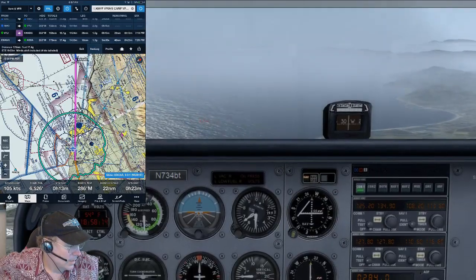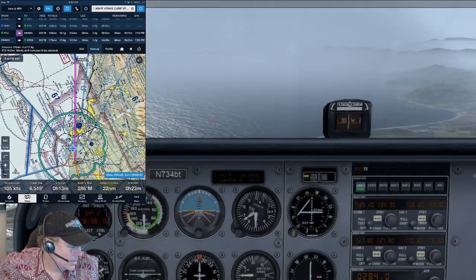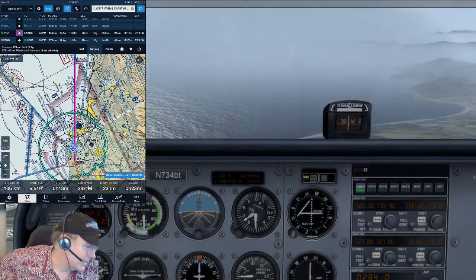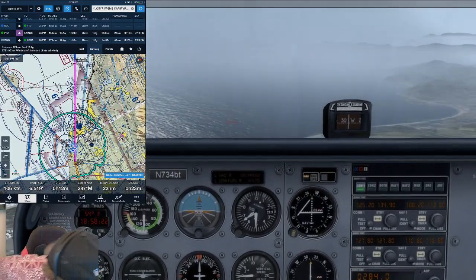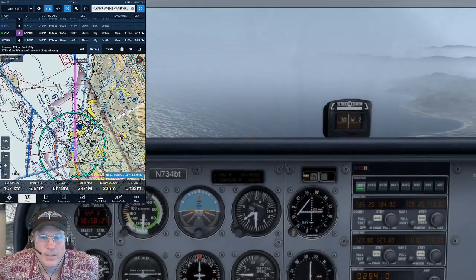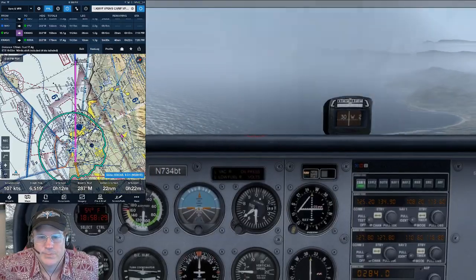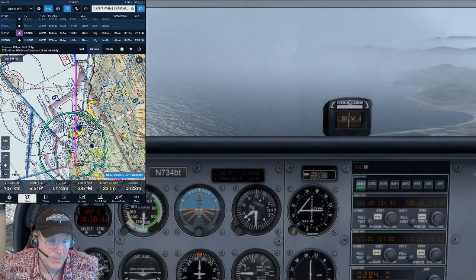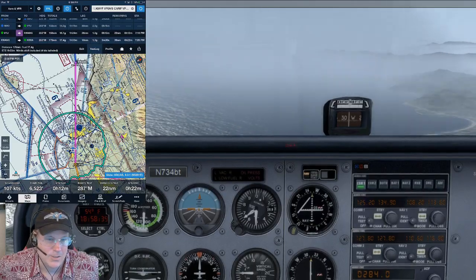Hey, on Twitch, Rem Overdose asks, can you see other air traffic on ForeFlight? Yes, if you have a Stratus, which is about $800, and that's a GPS plus it has ADS-B In that gives you traffic and stuff. So that's scary around San Diego, because when you're flying in real life, it's amazing how much traffic is there.